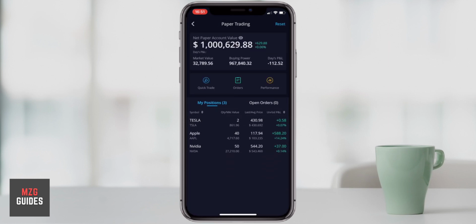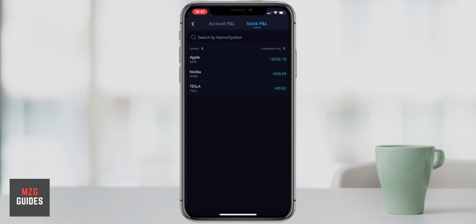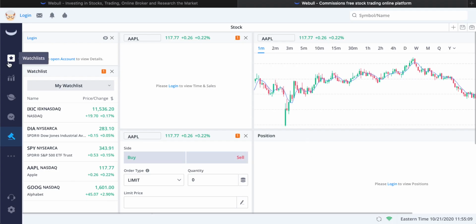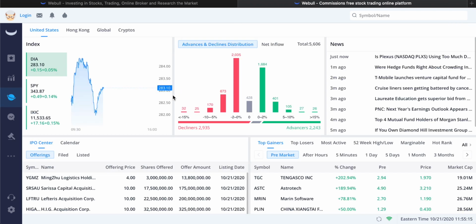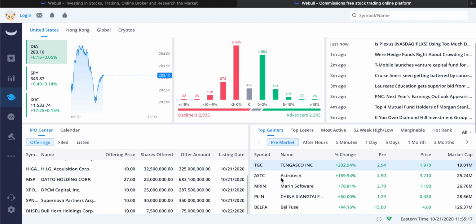Webull, at the time of filming this anyway, is quite unique in that they are trying to gain market share, and so they have an offer of free stocks. And it does change depending on the time of year, but essentially if you sign up for Webull, deposit $100 in your account, they will give you free stocks, completely free, valued up to $1,400. Usually they're not going to be that much though, but hey, a free stock is free stock.